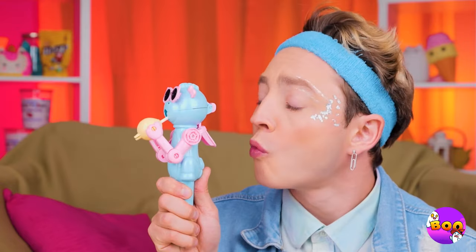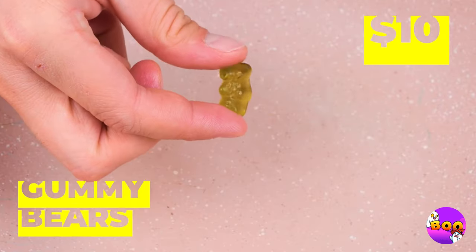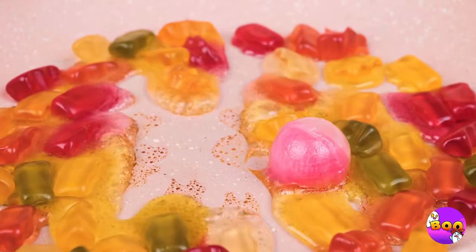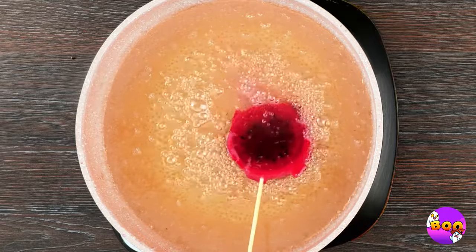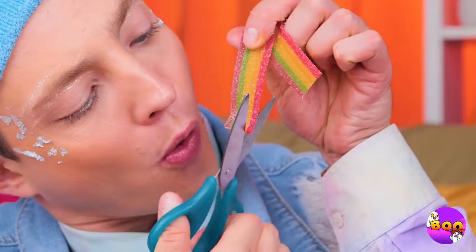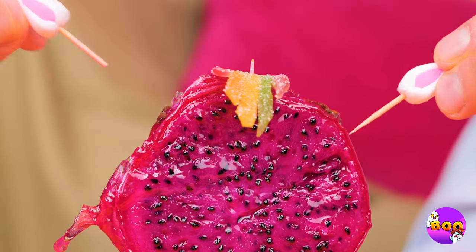A lollipop holder. Well, it's got some aim. Let's melt it with some gummy bears. Now add some fruit to a stick and give it a dip. And a quick rinse. Could use a little more. After all, with the right toppings, this lollipop becomes a unicorn.